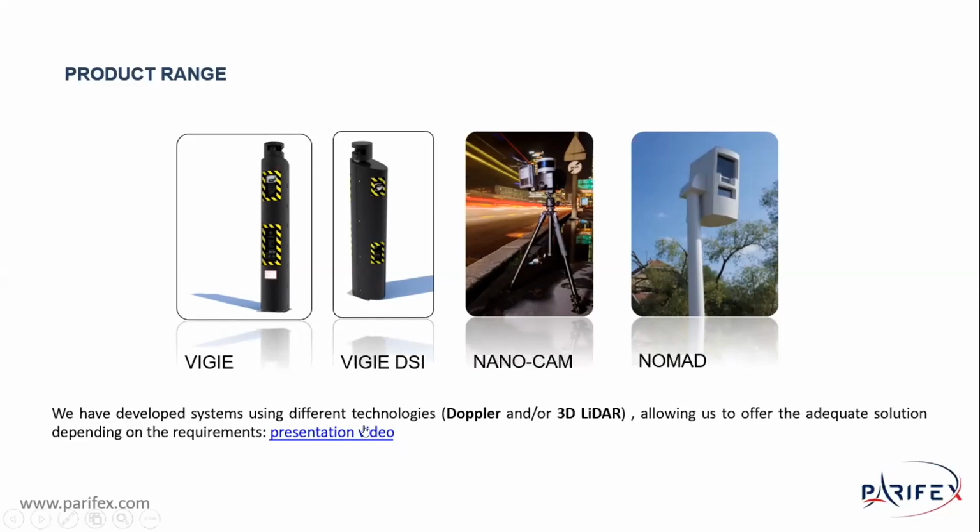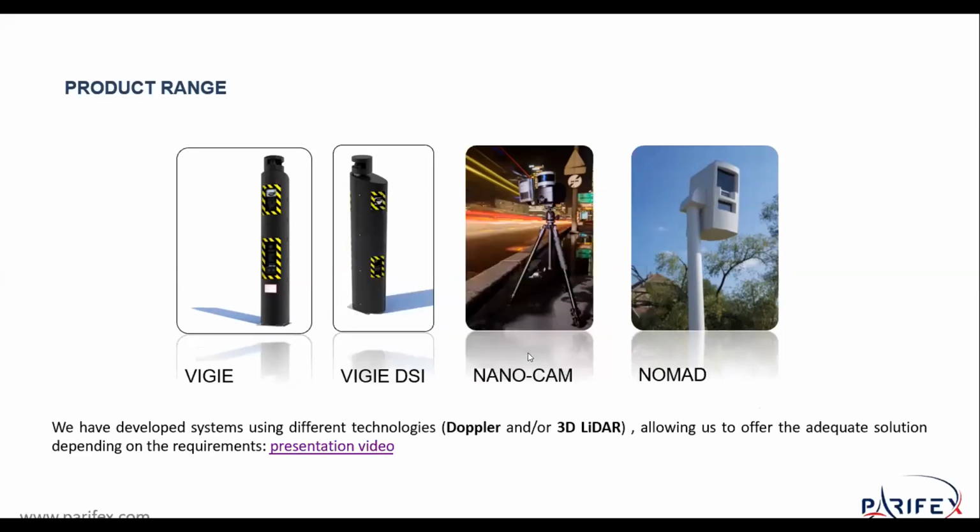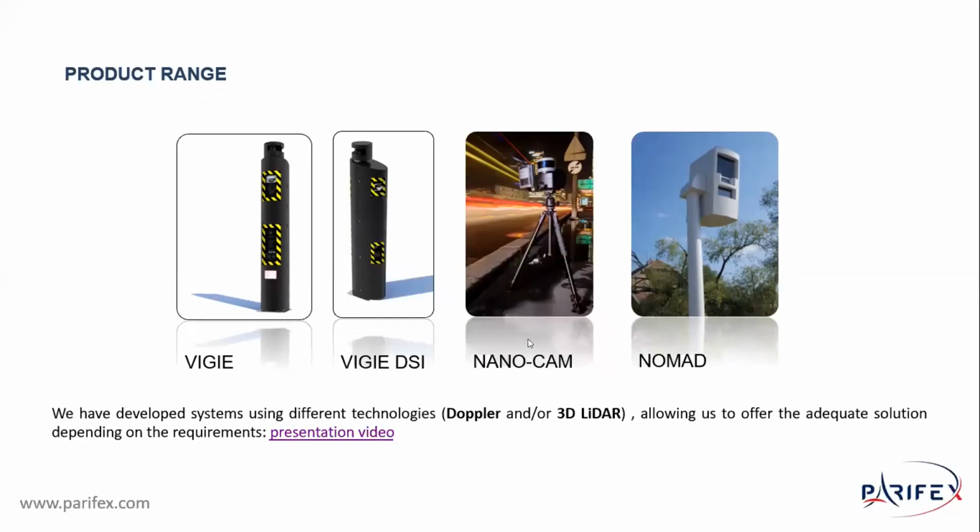So now it's TV time. I will show you a quick video to summarize all the functionalities that we are able to cover with our speed traps.